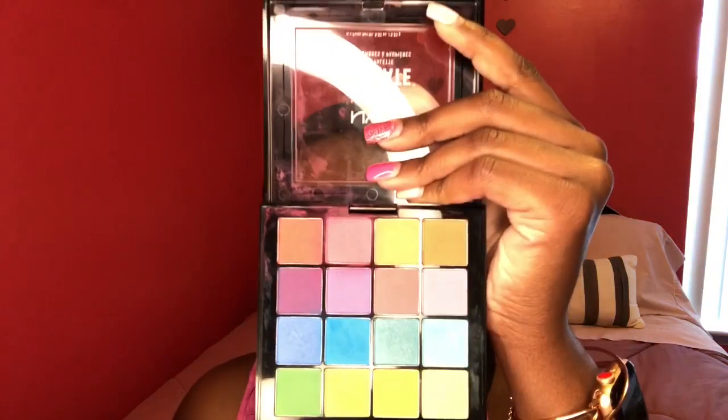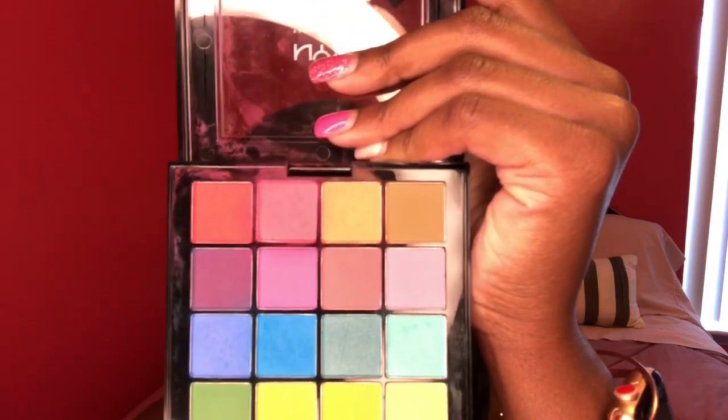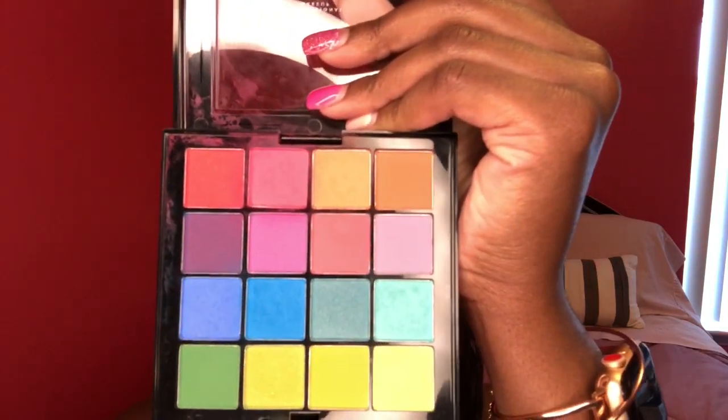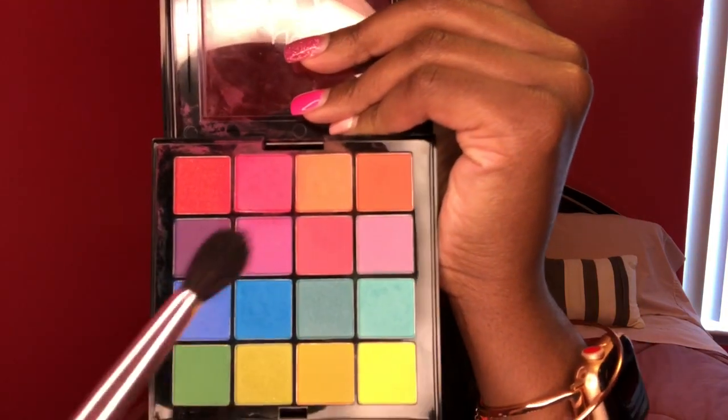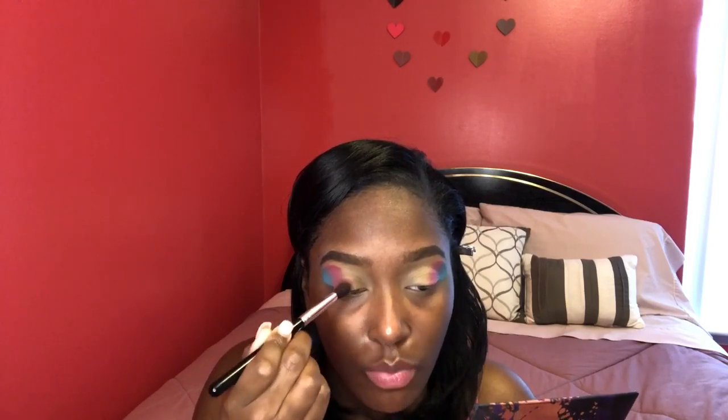And now I'm going to be using the orange from the same palette. These shadows don't have names, but the one that I'm going to be using is that one. I'm trying to fix the light so you guys can see, but it's right there. And it's really just a bright orange, but I am going to be going in with another orange. I'm just going to be using this orange for the brightness, but this one didn't really show up that well, so that's why I'm going to be going in with another orange.